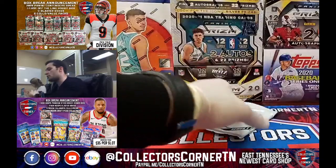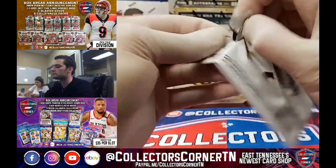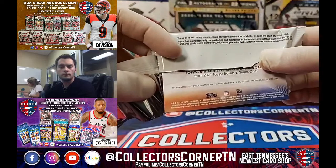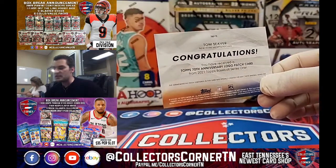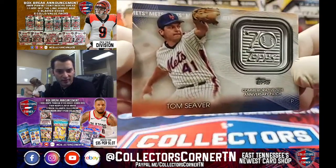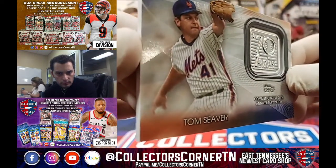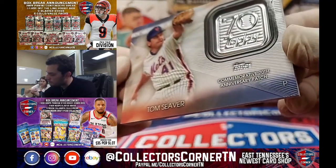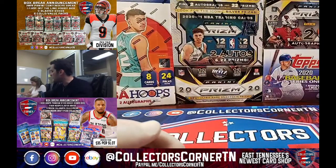On our second patch, what'll it be today? Saw Pedro in the first one. Tom Seaver, New York Mets. Sharp looking card for Tommy Boy right there. Nice. Cool card there. Cool card. Going to the Mets.